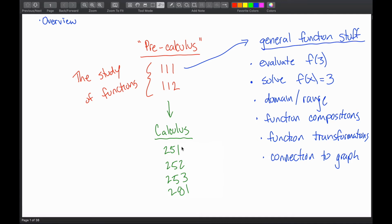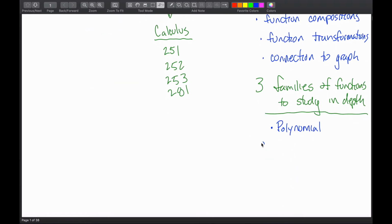And then after you get all this kind of general function stuff, that's great, but you're not quite ready for calculus. What we really want to do is, beyond just having this general knowledge of functions, we want to take 3 different families of functions and become experts at those 3 different families. The first of the 3 families of functions that you want to be an expert on before you take calculus are polynomial functions. So things like 3x squared plus 7x plus 1. This is a second degree polynomial, a quadratic polynomial. Hopefully you saw a lot of these in Math 111. You got really good at them. You learned about their X and Y intercepts, their end behavior, all sorts of different information about polynomials.